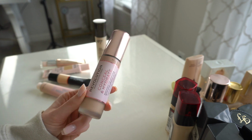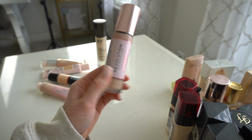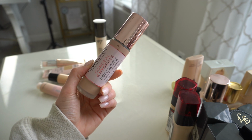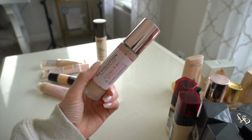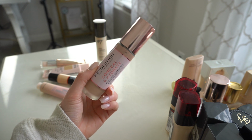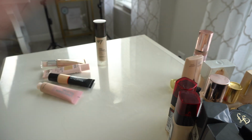I don't know that it's my best shade match ever, but I do like it. And when I've worn it, I have liked how my foundation looked. So I will be keeping this. I would like to use this in an upcoming video as well. I do have the matching concealer too. So I do think I am going to hang on to this one.